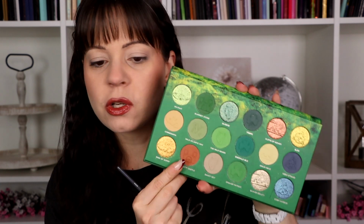Oh, I think I even forgot to say the name of this palette, but this is the Ireland Wild Atlantic Way palette. So I'm gonna take the shade called Bunratty Castle, which is the shade I was saying before. I'm gonna take that on a very small brush. This is one of my favorite brushes, honestly. It's from BK Beauty and it's the A504 brush.